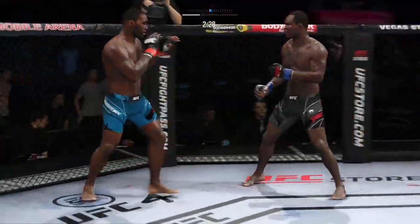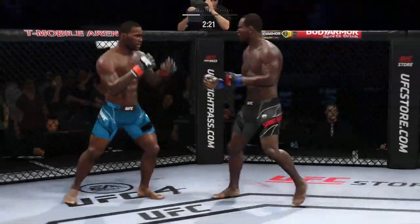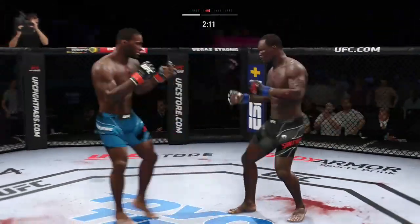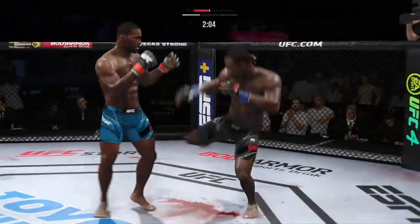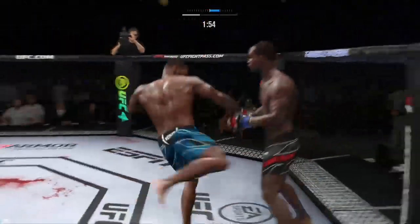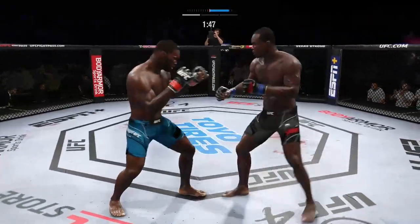Oh, how about this kicking game on full display tonight? Kicks back to back, truly mixing up the target. Sight to behold. Can't take many of those, you better check. Ooh, blocks the shot. Oh, there he goes, attacking that lead leg to the outside. Nasty kick there. Nasty leg kick.